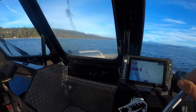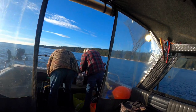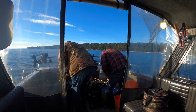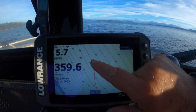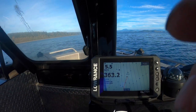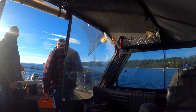You can see my little fish there. Just come over. First one's going in. Great to have a couple of deck hands that know what they're doing. Just need to worry about running the boat. Take them over to the fish. See my fish there. Yeah, it does actually. Number three going in.